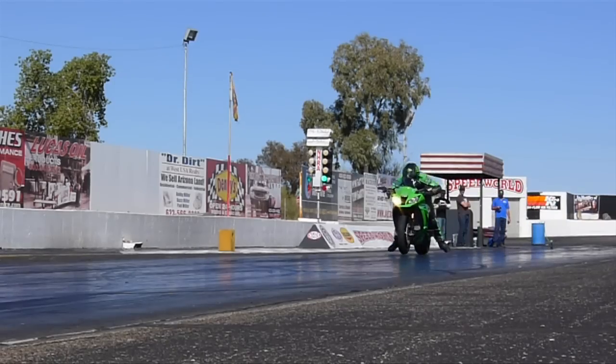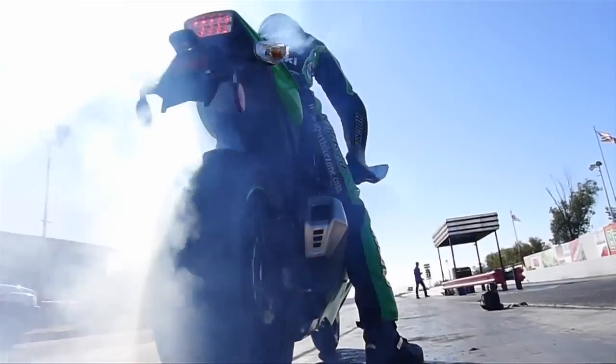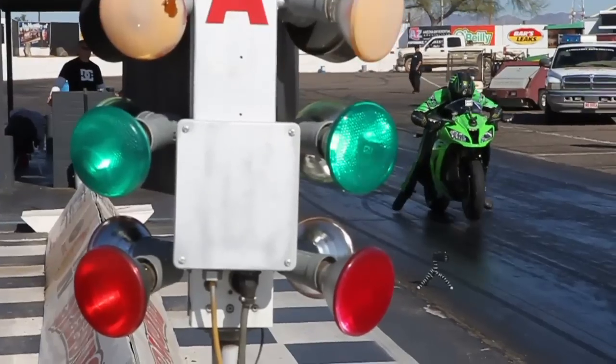Best uncorrected time on a stock bike, 993 at 144 miles an hour. Then we started making basic mods to see if we could take a stock wheelbase bike to the low 9s.